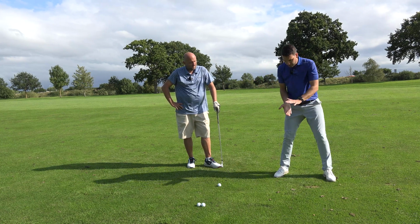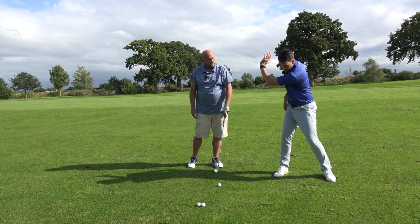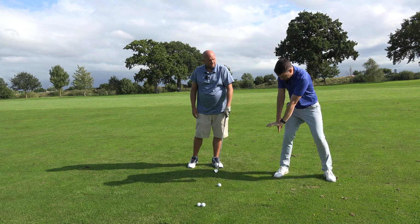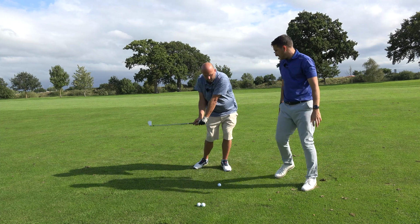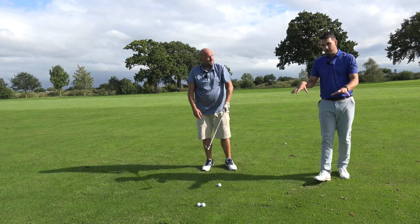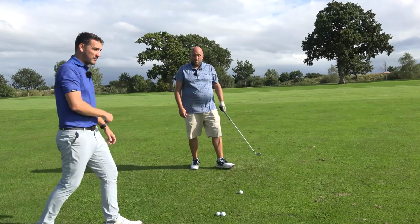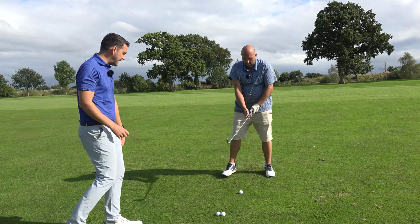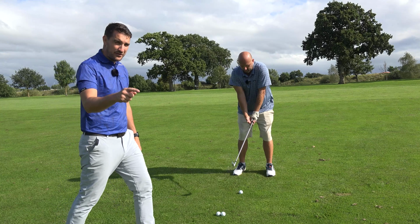And this is a great little drill using the back of the left hand, and as you go to the top, I want you to push that down to the toes of your right foot. That's it, and then you're moving that lower body out of the way as you're doing so. Really good way of feeling the pressure moving to the lead foot whilst the lower body's rotating and the arms are maintaining path.